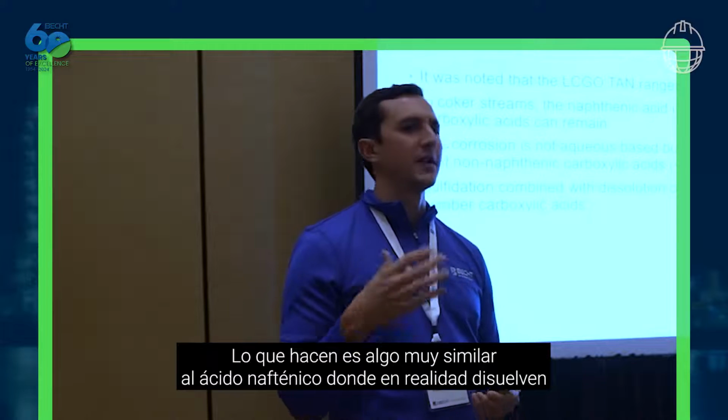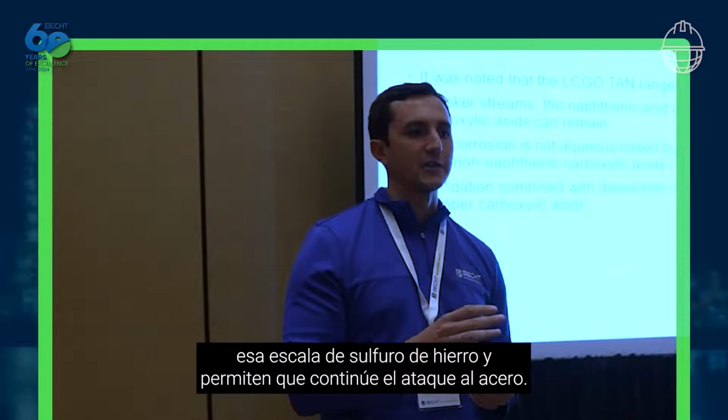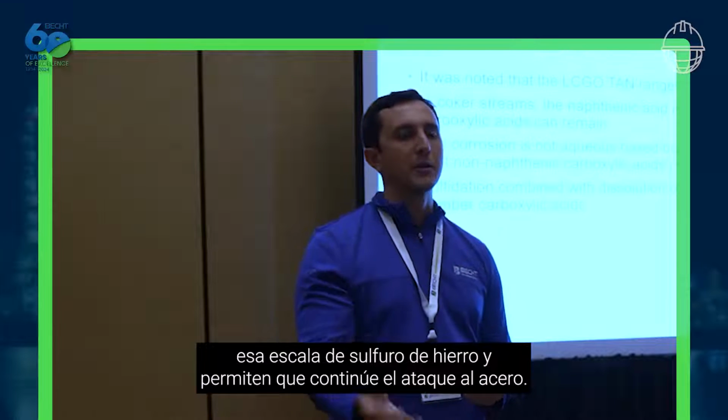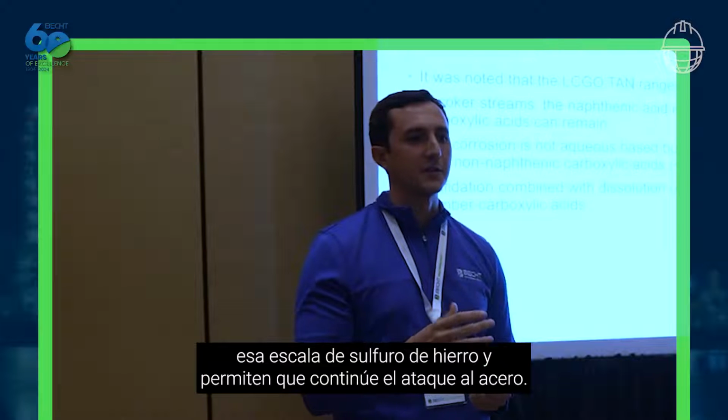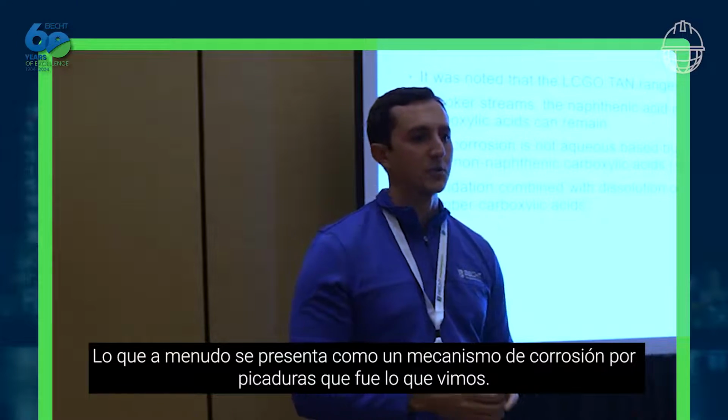What these do is something very similar to naphthenic acid, where they dissolve the iron sulfide scale and allow a continuous attack of the steel. And that often presents itself as a pitting type mechanism, which we saw.